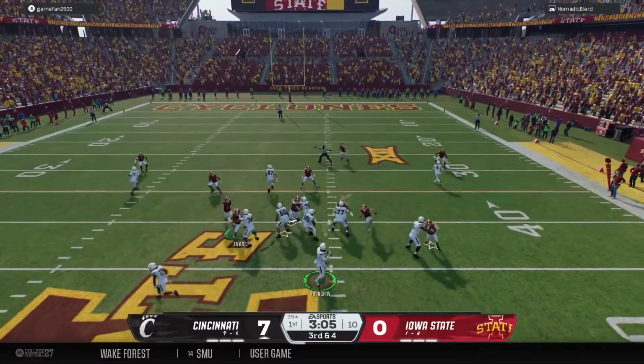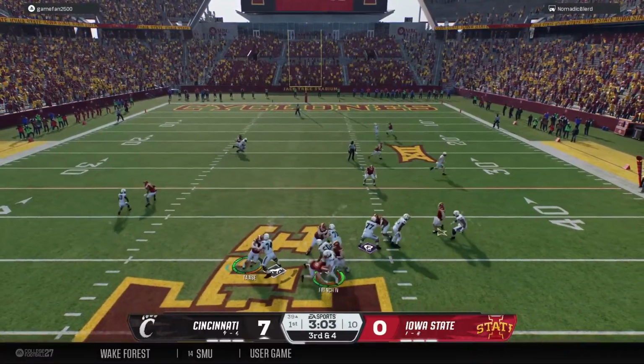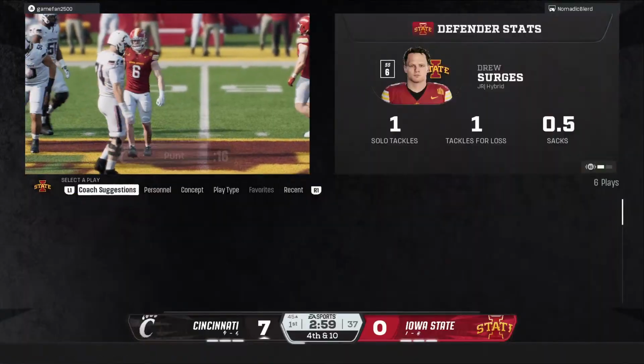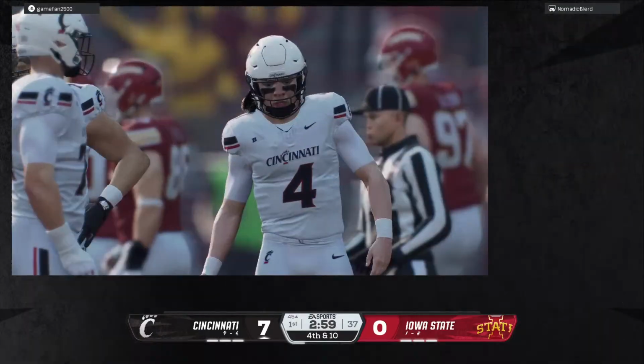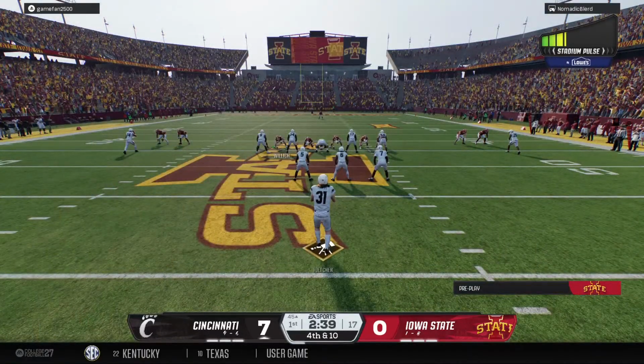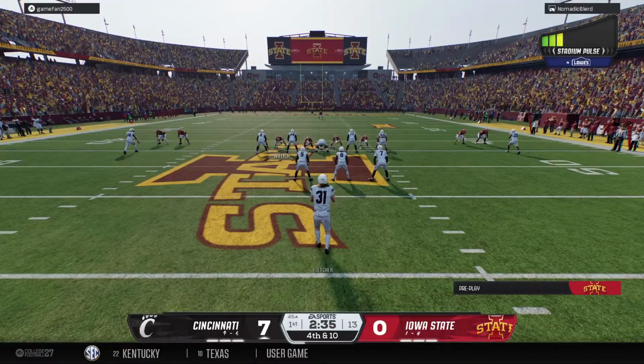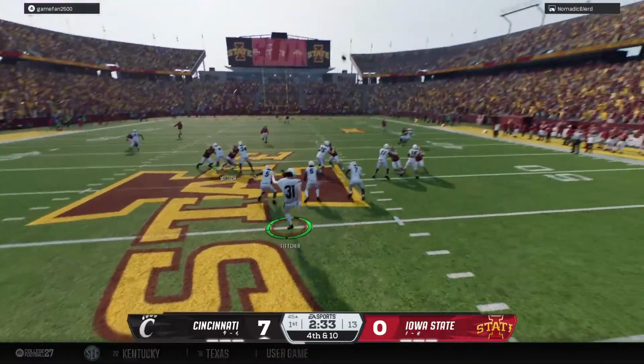To the air, it's French. Rush right in his face. And it's a sack. I personally love aggressive defense. I love it. Bringing the strong safety down, blitzing that sucker in there to get the quarterback. Boom. Get that guy on the ground. Nice aggressive play call by the defense.